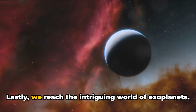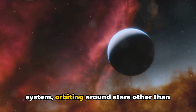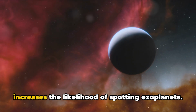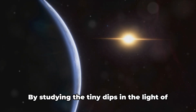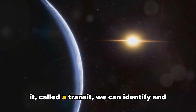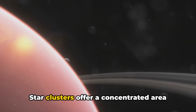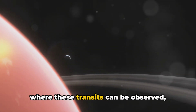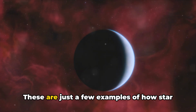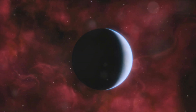Lastly, we reach the intriguing world of exoplanets. These are planets outside our solar system, orbiting around stars other than our Sun. The dense packing of stars in clusters increases the likelihood of spotting exoplanets. By studying the tiny dips in the light of a star when a planet passes in front of it, called a transit, we can identify and study these distant worlds. Star clusters offer a concentrated area where these transits can be observed, making them prime hunting grounds for finding new exoplanets. These are just a few examples of how star clusters continue to shape our understanding of the universe.